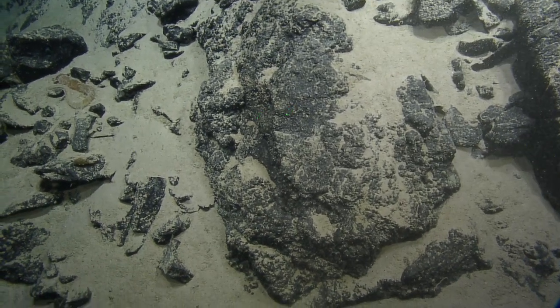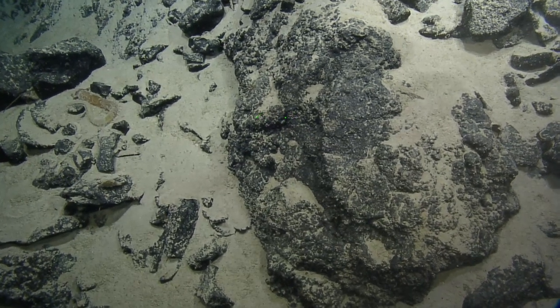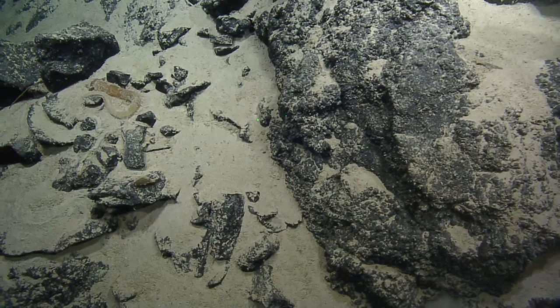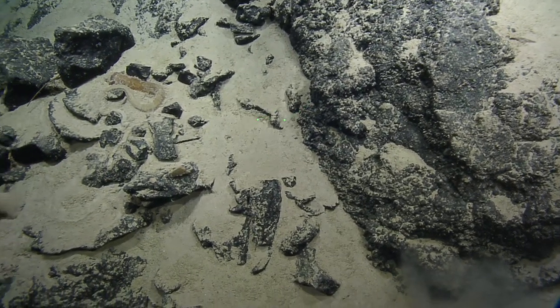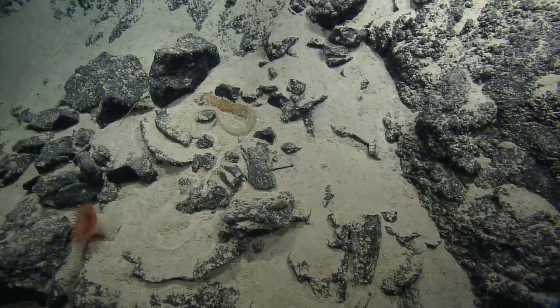Bye bye, friend. These are those aggressive features, aggressive behavior that the internet's so worried about. These fish often just swim right up and give us a snuggle on the seafloor. I don't know exactly what they're doing, but they definitely like coming on board.